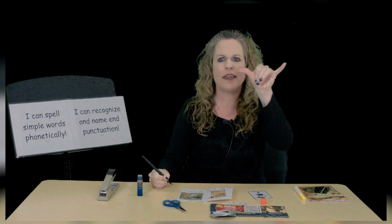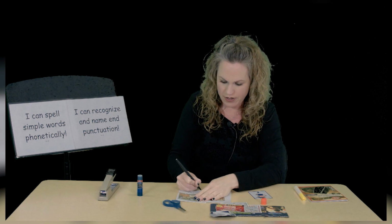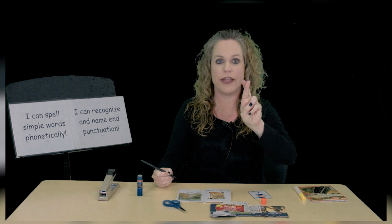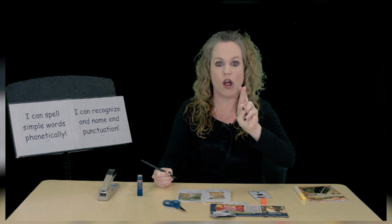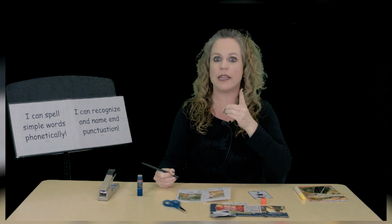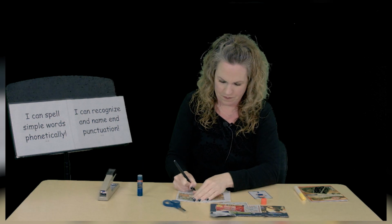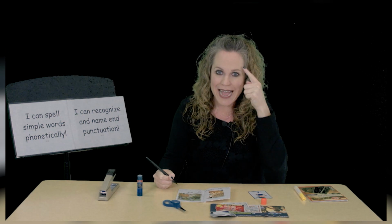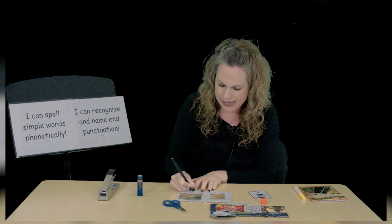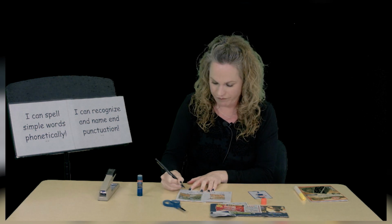Yard. Yee. I hear the letter Y in yard. Back yard. I hear the letter R in the word yard. Back yard. I hear the letter D in the word yard. Now I know the word is. I see it in my mind. The backyard is fun. I love the word fun.